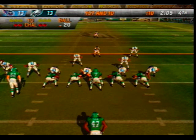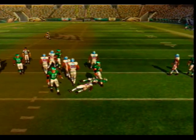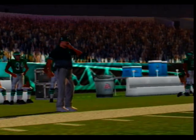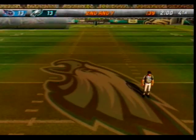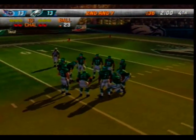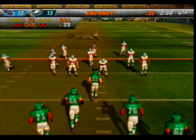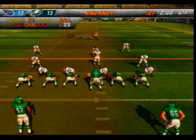The Titans with a four-man front. With a counterplay. Hood is there on the stop at the 23. Taylor runs it for about three on the counterplay. Hey. 2 minutes left. Ball on the 23-yard line.